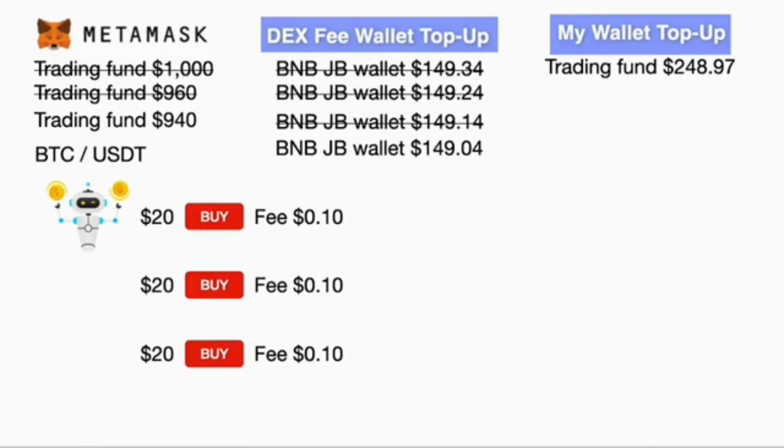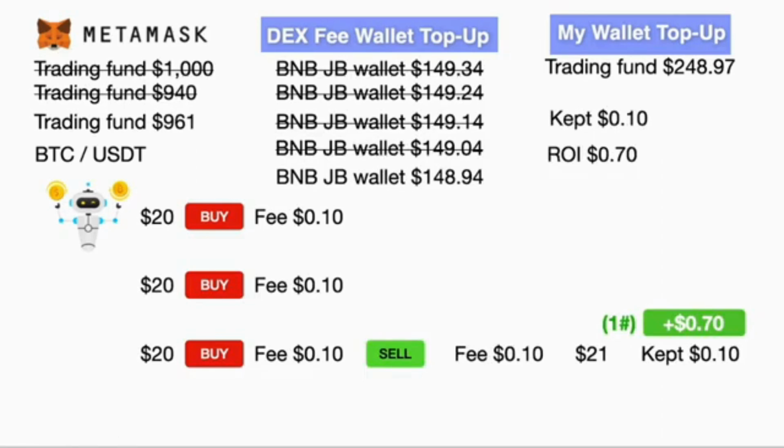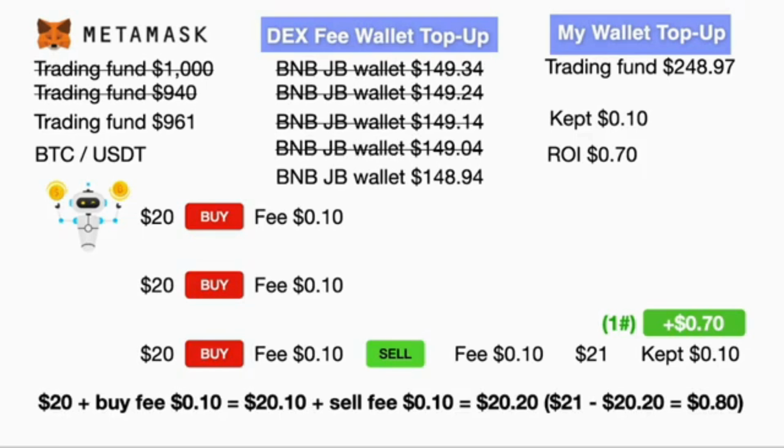Now, at this point, the price didn't continue to drop and the robot was able to make its first sale and it made a profit of 80 cents. Now, Jonny blockchain showed you that you'd only made 70 cents and it kept 10 cents. Well, it didn't actually keep anything because it put the full $21 into your MetaMask wallet in this case. But it told you it only made 70 cents and it's keeping 10 cents for bringing down the price of the other lots. So let's get the calculator out.